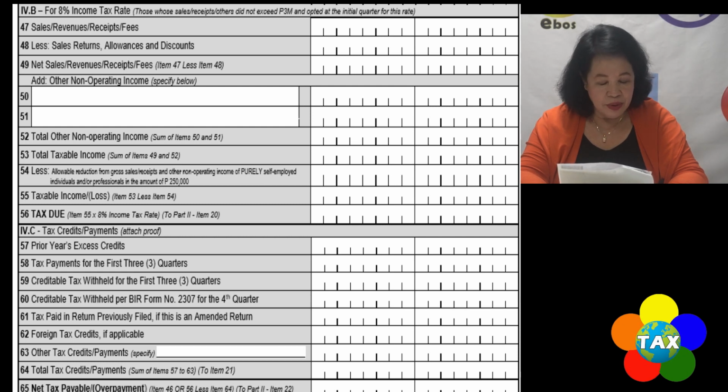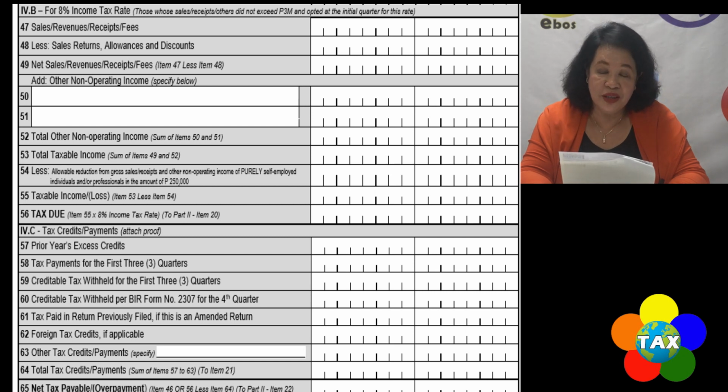Okay, so number 55, taxable income, and then number 56, tax due. Okay, so in the tax due under the option rate, this is 8% of the gross. Take note that in the 8% option rate, there is no deduction. Why? Because the 8% option rate is already a lower rate.